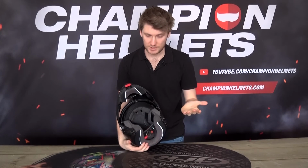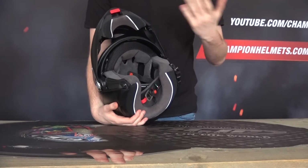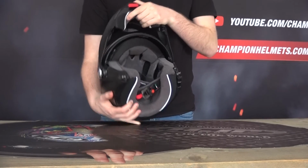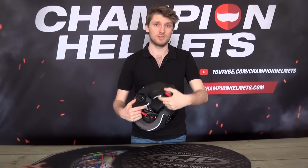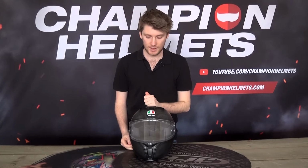Now, you get special liners, like AGV have this one here, which is reversible. You can have a warm side and a hot side, but that's not always necessary, but it does add some good value to this helmet. It's a good sign of quality as well. And you want to make sure that it's a good liner, that it's a comfortable liner. And if you need to, you can replace them, but obviously we prefer to avoid that.